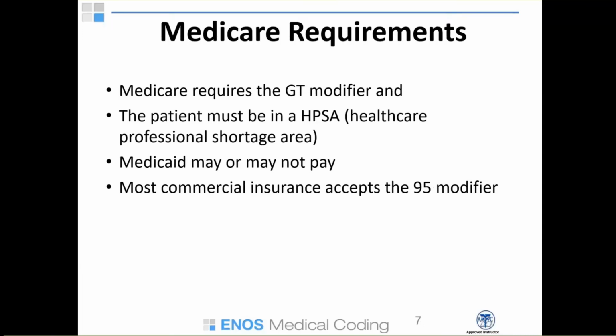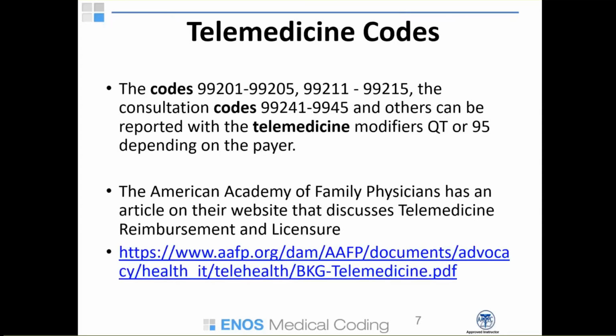Most insurance companies accept the 95 modifier. There are a few other modifiers as well, but we don't need to worry about them during this time. Now you can use the E&M codes 99201 to 99205, 99211 to 99215. Consult codes can be reported with modifier QT or 95 depending on the payer. Again, Medicare doesn't require the payer right now.